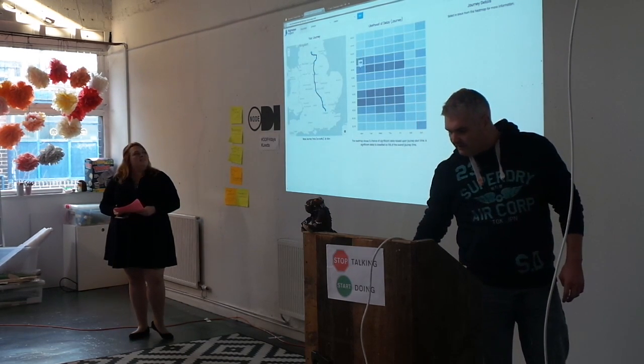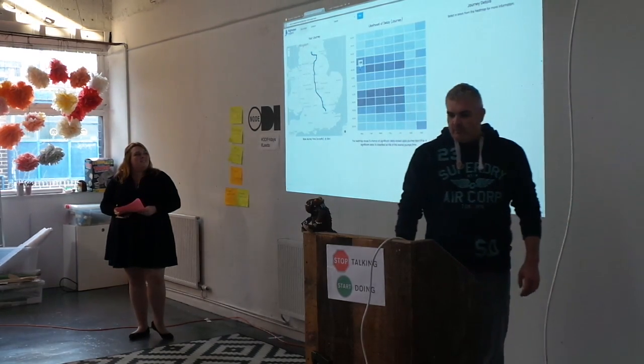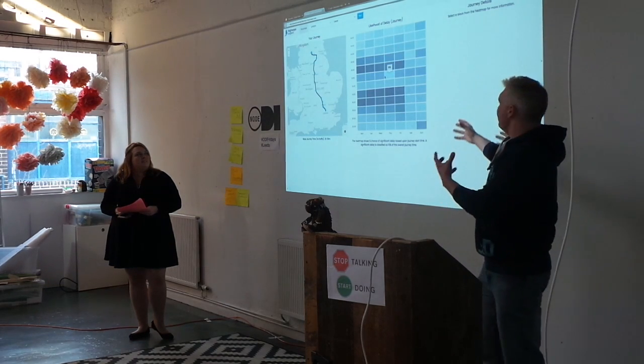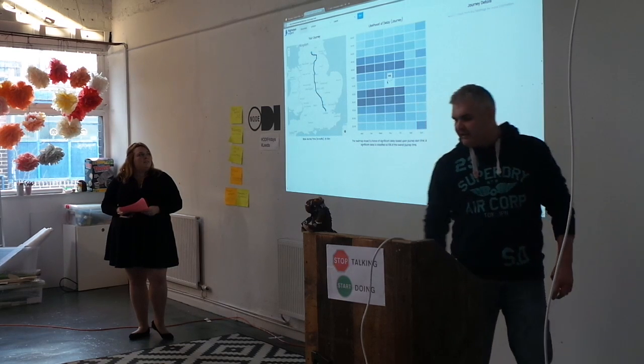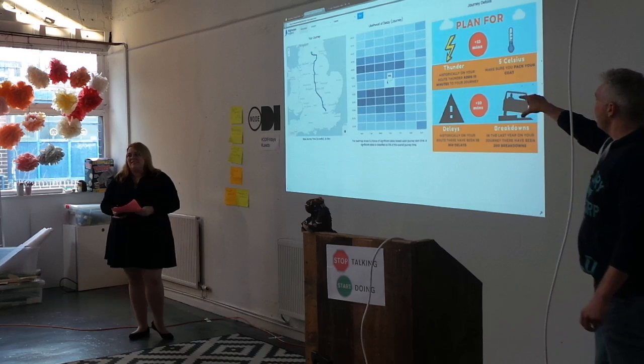However, if we leave at 8 o'clock, that goes up to 45%. Having seen the data and planned our journey accordingly, say we actually want to go at 12 o'clock on Thursday. If we click 12 o'clock on Thursday, it will give us information contextual to that day and time.